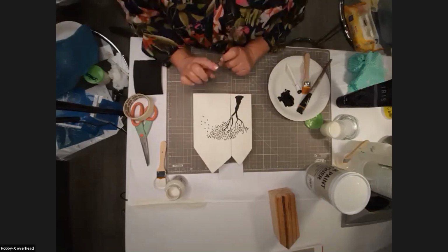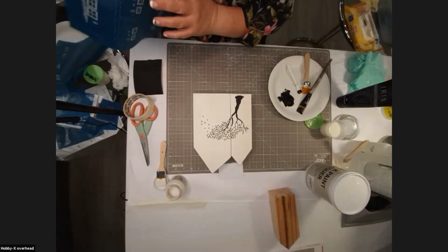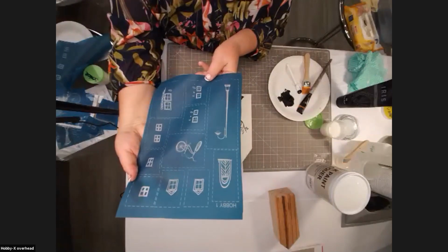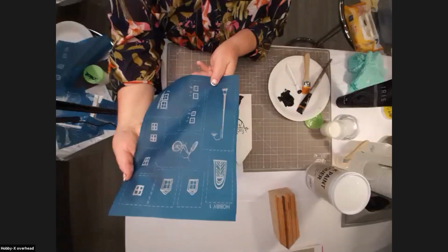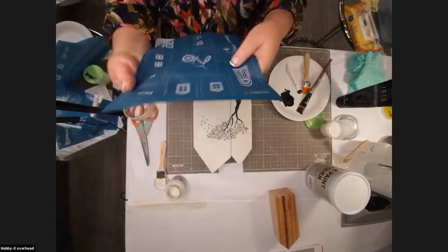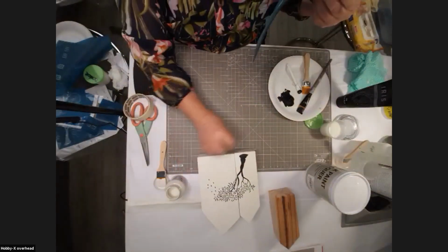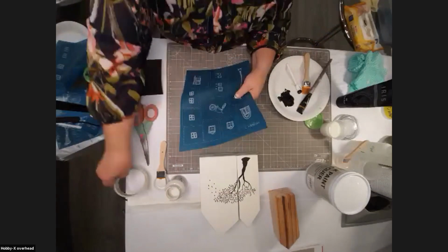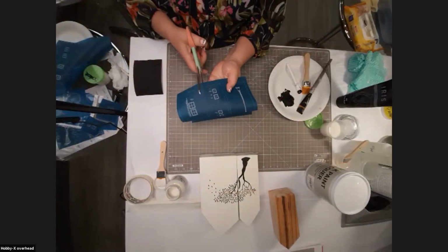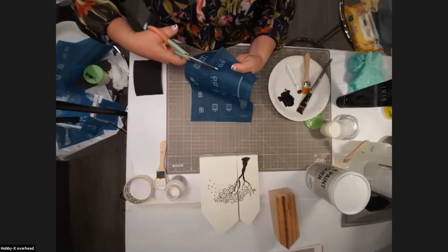Right. But now a house needs windows and doors. And what we do is we make a stencil with quite a nice selection of doors and windows. We've added a street lamp and a little bicycle and everything that you need. I just want to move this out a little bit because it's wet and it will smudge. So when you get your stencil, cut it out. Cut all the small windows and the doors, etc., into separate stencils.